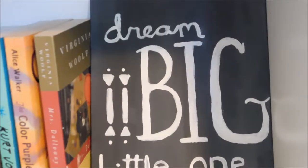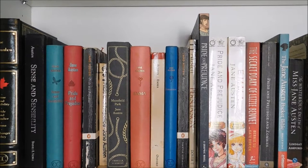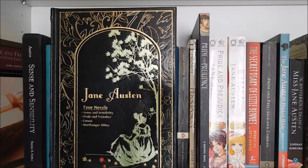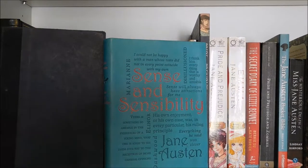Forget that happened. Now we've got this shelf, which is specifically my Jane Austen shelf. So we're going to go through all of the books I have here. It's a long list. We've got Love and Friendship and Other Early Works by Jane Austen. Next, we've got this bind-up of four novels by Jane Austen: Sense and Sensibility, Pride and Prejudice, Emma, and Northanger Abbey. Next, we've got these two copies of Sense and Sensibility.